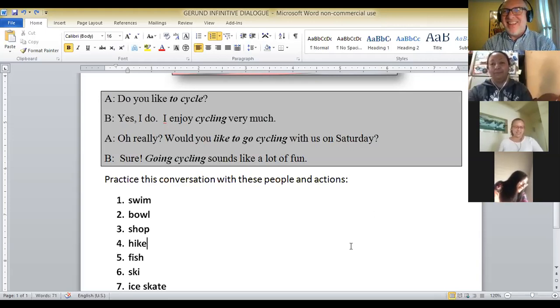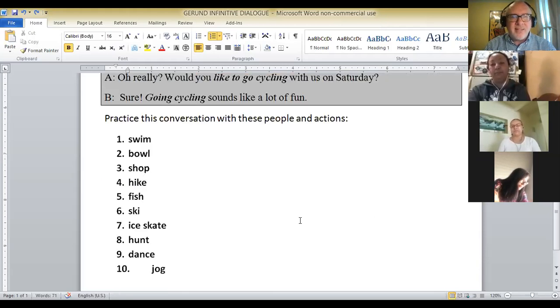It's a lot of exercise. A lot of exercise. Get that salsa out. Okay. All right. So students, do you like to dance? Yes, I do. I enjoy dancing very much. Oh, really? Would you like to go dancing with us on Saturday? Sure, going dancing sounds like a lot of fun.